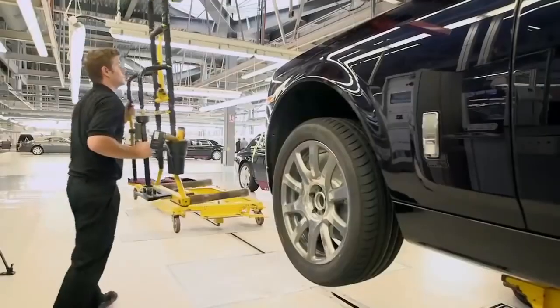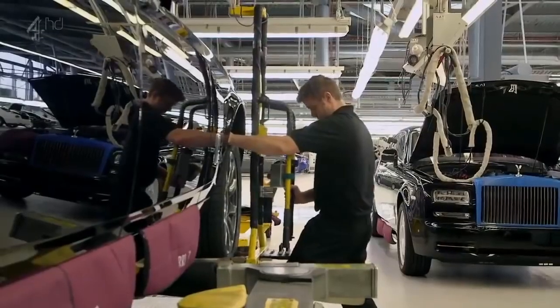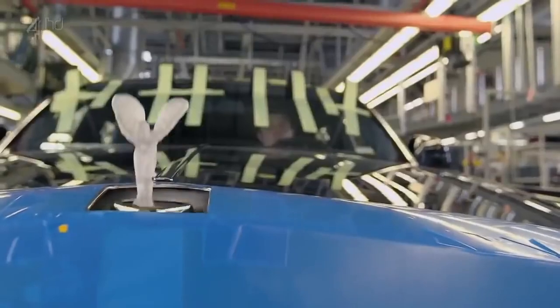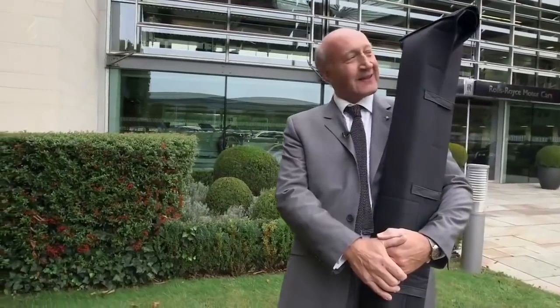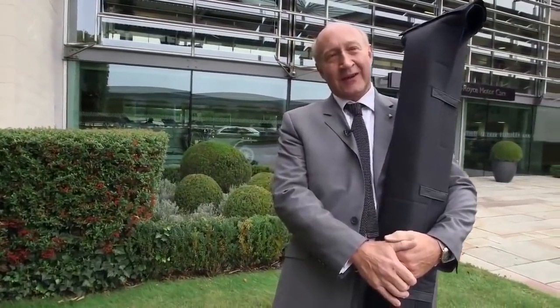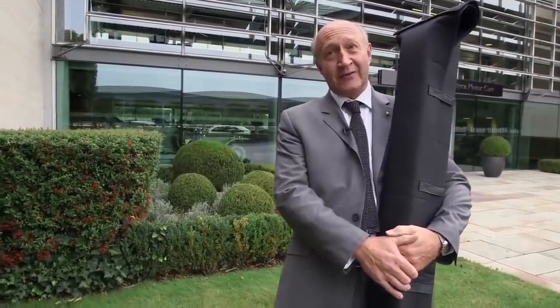Rolls-Royce's most expensive collection car ever, the Celestial, is nearing the end of the assembly line. For over 8 months, goldsmith Richard Fox has been working on the diamond-studded interiors. Emotionally, I think it's been quite a long task, and I think we've had to bite the lip several times. But it's a very, very difficult area to work in. It's something that's not been done before.